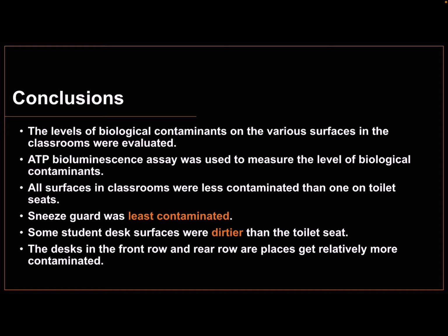So here's a little conclusion about this study. The levels of biological contaminants on the various surfaces in the classrooms were evaluated in this study. We used the ATP bioluminescence assay to measure the level of biological contaminants, along with SuperSnap or Hygiena swabs. All the surfaces in the classroom were less contaminated than the toilet seats. Also, the results show that the sneeze guard was the least contaminated.